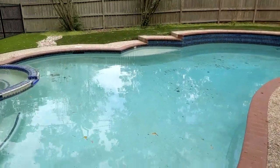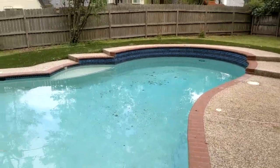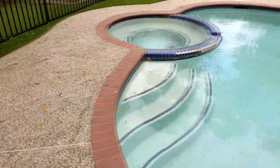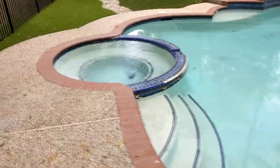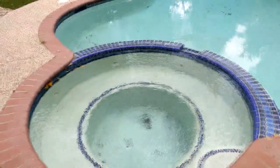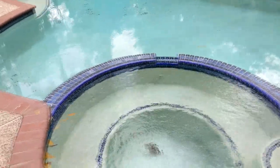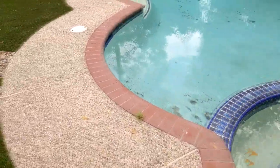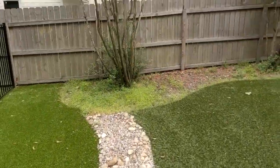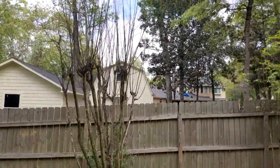So pretty simple pool, decent sized, nothing over the top. I'm not a pool inspector, but I don't see any issues. I think I read on the disclosure that they'd only been out of the house for a couple of weeks, so it's been decently maintained.